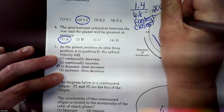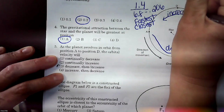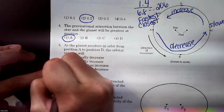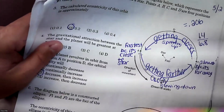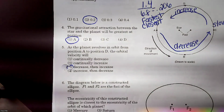What about this part of the trip? This one is where it's going to start to speed up. So then once I get to this question, I can see that that is answer 3. It will decrease, then increase. Here's my answer key. I actually did all of that on my answer key. Adding some labels and notes to your question will just help you keep it straight in your head as you're going along. Something I highly recommend.